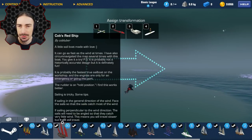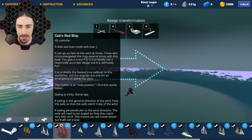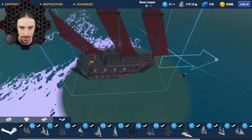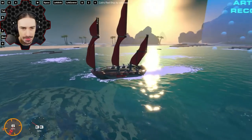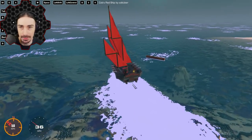All right, we got a couple more left here. This is by Coblubber, and this is Cobb's Red Ship, a little sailboat made with love. Okay, maybe love was the ingredient that was missing with the other ones. All right, here we go. Oh, those are interestingly shaped sails. Huh. Oh boy. Okay, no, no, no. It's doing the thing again.